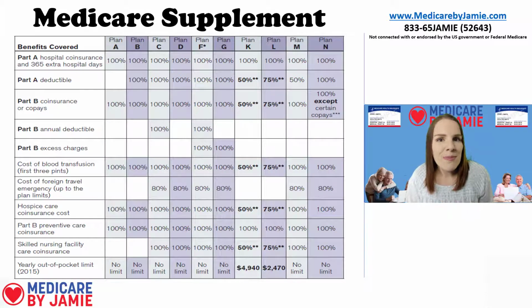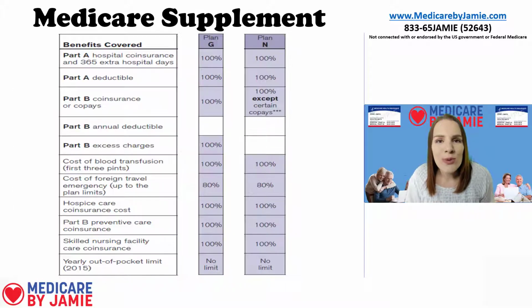So Medicare supplement plans, there's a ton of them, but really when we get into it, in 2020, it's mostly these two plans, Plan G and Plan N. Got a video also where I talk about the coverage for these plans because that's what I do. I assist people in finding the best Medicare supplement plans. I will link that video down below. And if you have any questions, you can always call me.